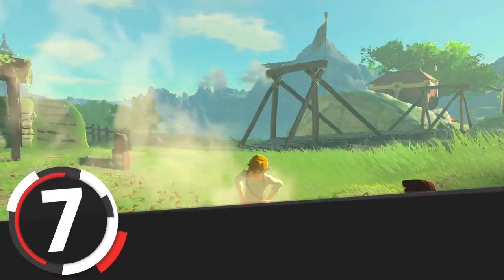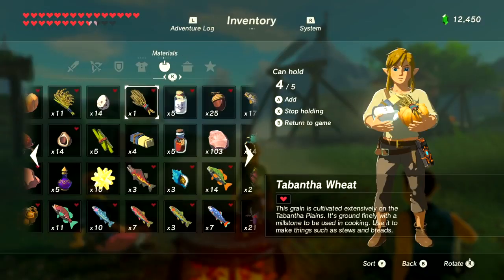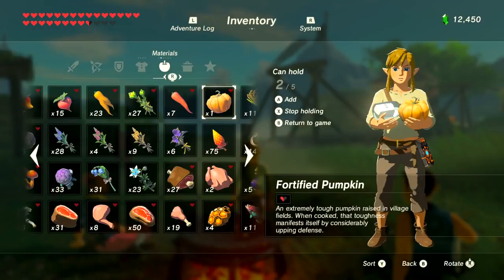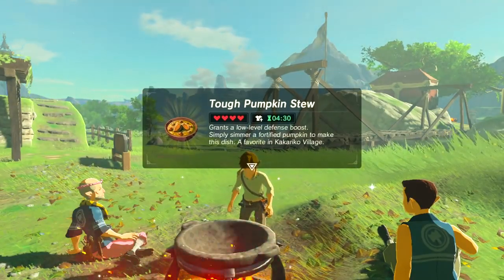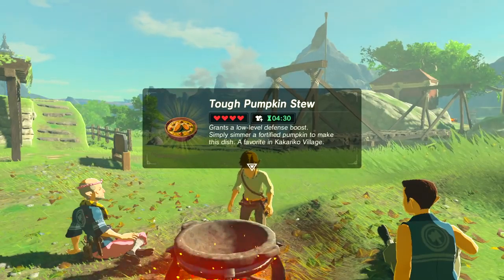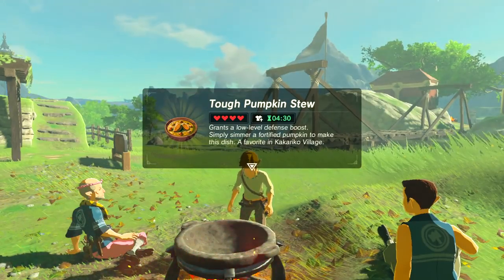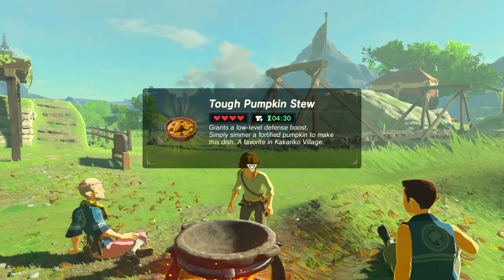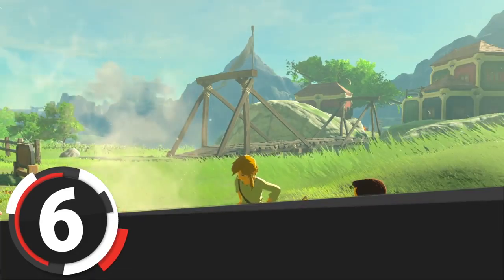Number 7 is pumpkin stew. This is a 4-ingredient dish requiring fresh milk, tabantha wheat, goat butter, and a fortified pumpkin. So it'll always come out as a tough recipe. It also has variations using any grade of meat or poultry, and there's another variation of monster stew. It requires any meat plus any seafood plus monster extract. Yum.